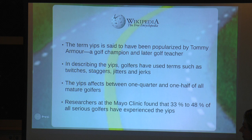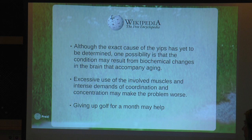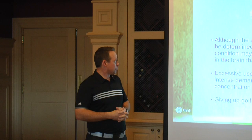So you want to stay tuned to this grip that I'm talking about later. But go ahead. The exact cause of the yips is yet to be determined, but I'll give you my experience. I played a lot of high pressure golf for a long time, and some of these strokes just don't start feeling so good because of all the high pressure.